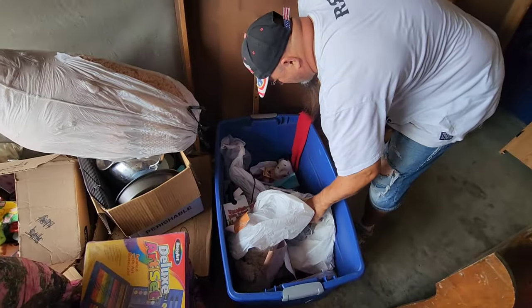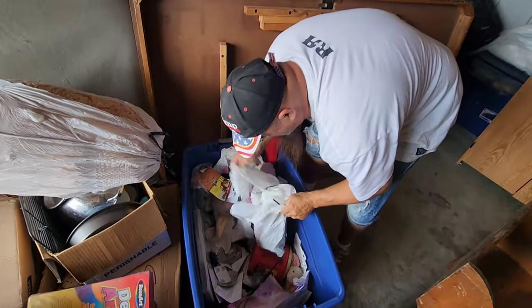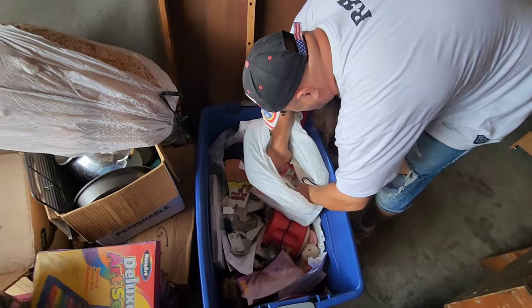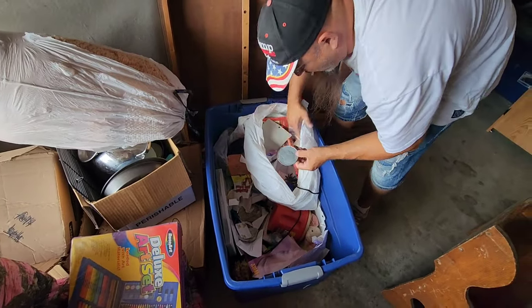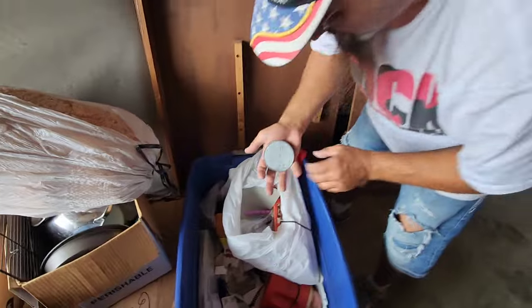Looks like a lot of paperwork I'm gonna have to go through. Old birthday cards. You gotta go through those, make sure they didn't miss any money. We got just old paperwork and Michael Jackson. Little miscellaneous things. What? Huge money. We found huge money in this unit. 1916. He's rich. Dime.